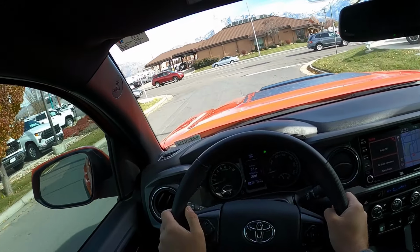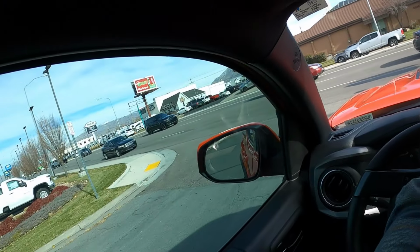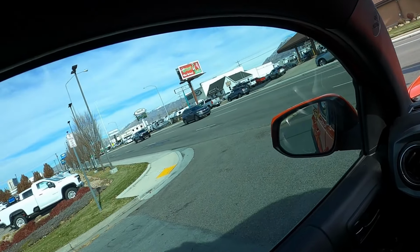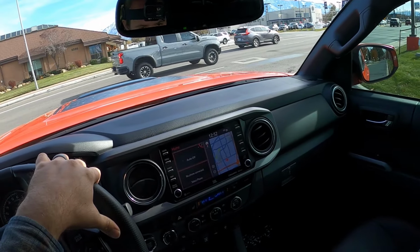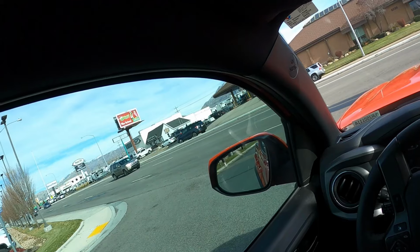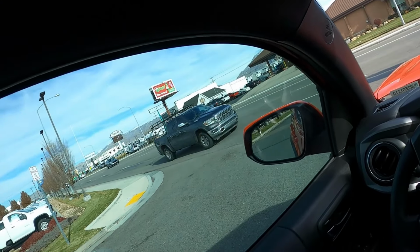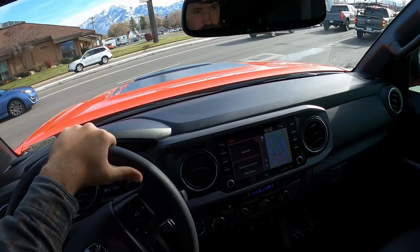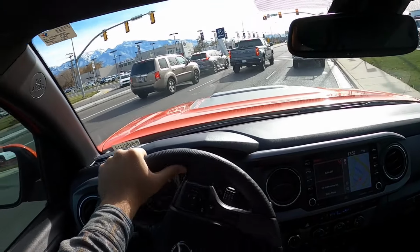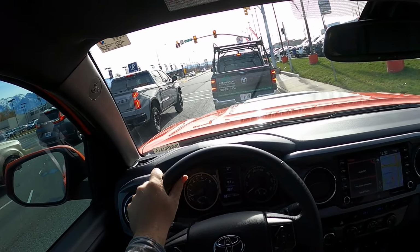And then also the 3.5 is just weaker than the 4.0 V6. I still, to this day, don't understand why Toyota downgraded so much. On paper it looks like an upgrade: we're going for a smaller displacement, more efficient V6, similar power figures, it's fine. And hey, we're going for a 6-speed automatic, you get one extra gear. It looks good on paper, but in reality it just performs worse.